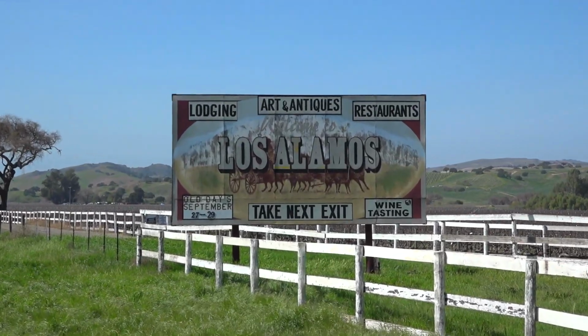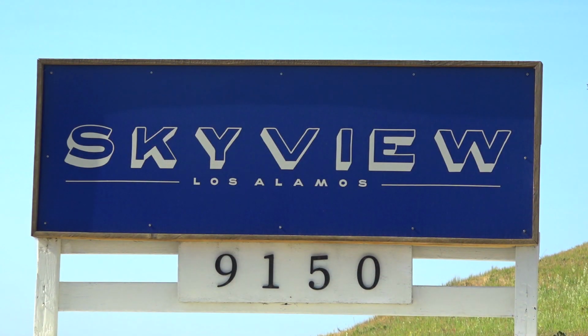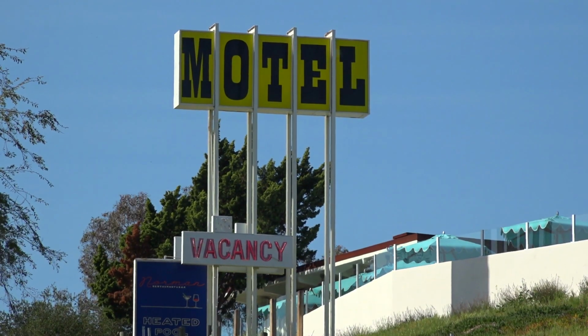After a delicious breakfast in Santa Ynez, I'm ready to head just a few miles down the road to Los Alamos, where I'll be checking into the Skyview. This retro property has become an awesome throwback to motor hotels of the 1950s.